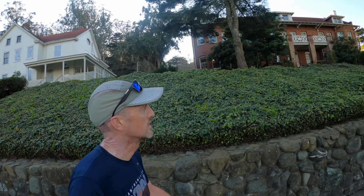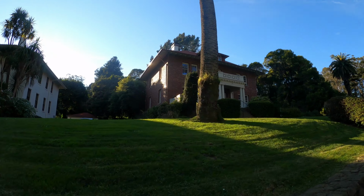So as I mentioned, you can rent these army barracks and officers' homes, and you can live right here in the Presidio in one of these rather magnificent old buildings. Yeah, some of them are super, super cool. Take a look.